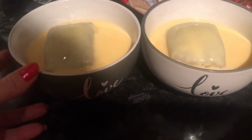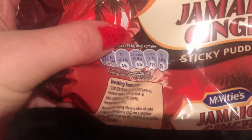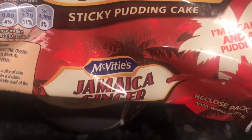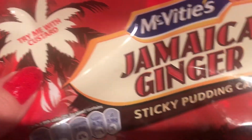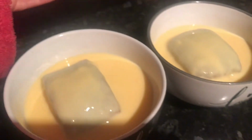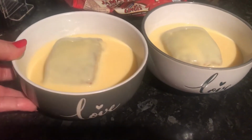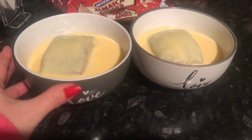So dessert tonight is this Jamaica ginger sticky pudding cake. I've said this before, it's a cake and a pudding, and it says try me with custard. We have actually had this a few times, and it makes an easy dessert. And I've used these love bowls, being it's Valentine's Day, with love on from B&M.